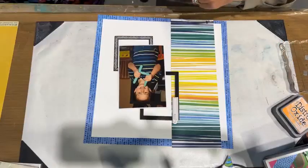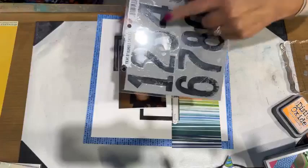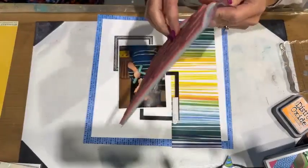I do. Okay. And then I chose this from Stampers Anonymous. This is Paint by Number. I'm going to grab the number 4.